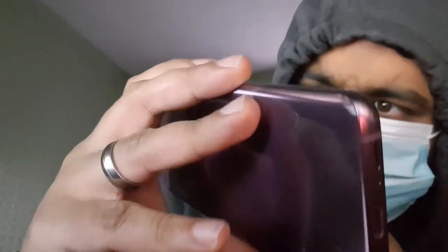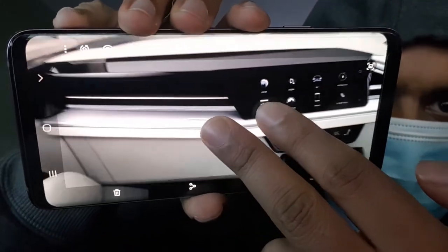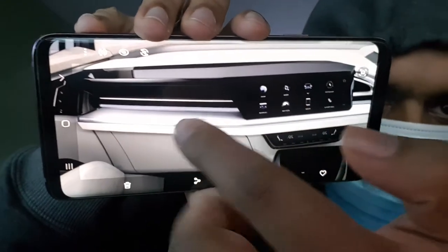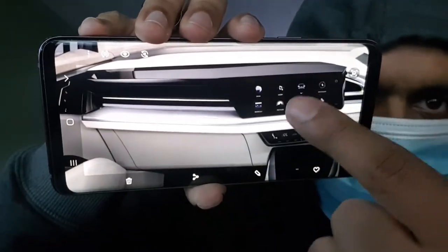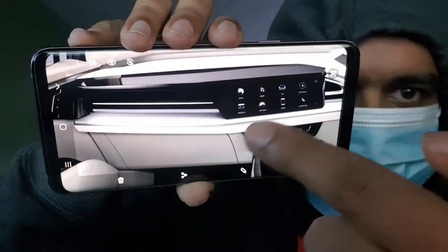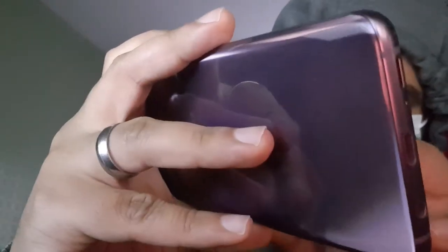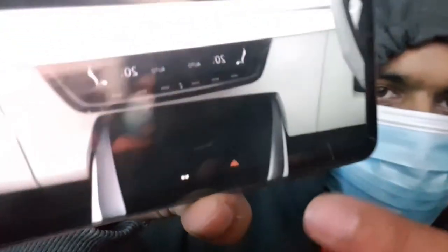It looks good. I can't really see this bit here. I don't know if it's separate from this bit here, because it looks attached to that bit there as well. So I don't know if it's all in one or just that bit there. If you get this picture on your screen, you might see that it looks attached to there, but I'm not 100% sure. And you've got the little climate control there as well.